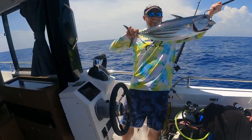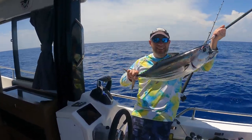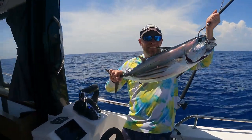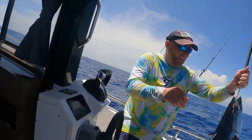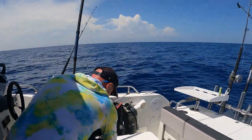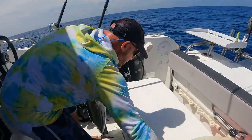This was awesome. We found out that this was a skipjack tuna, and a big skipjack tuna. We didn't eat him right away. That's a good one. He's big. Never seen one that big in person. The gaff went in at a good spot, so it bled out, and we kept it on ice overnight and ate him the next day for dinner.